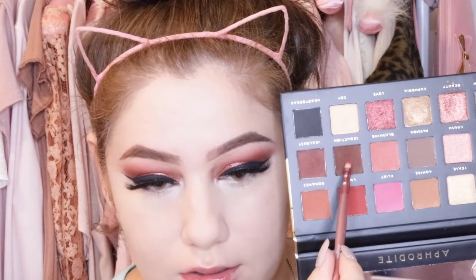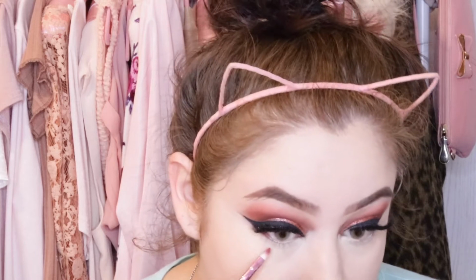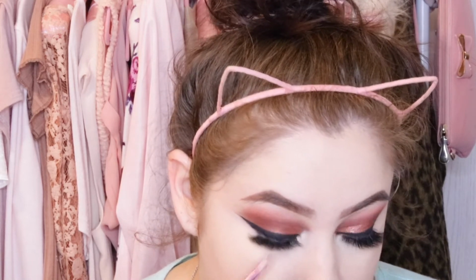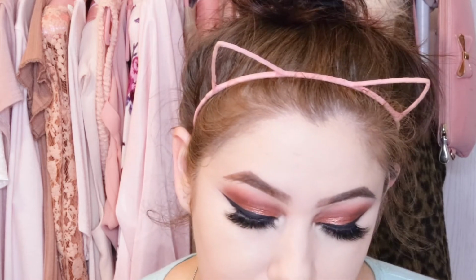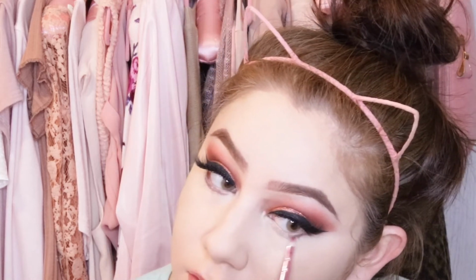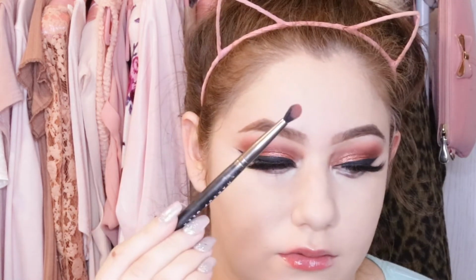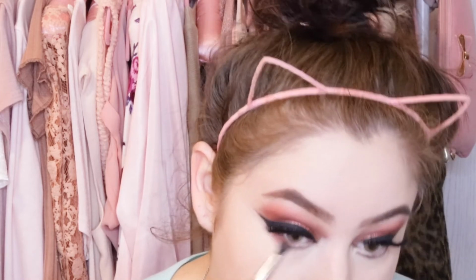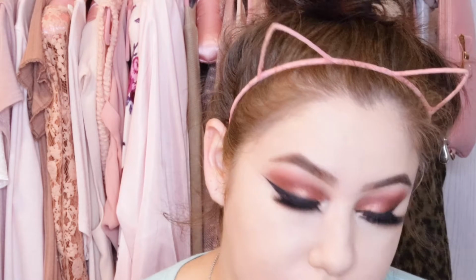Right here, and a little bit of this shade, and kind of mixing those and putting this underneath the eye. Blend that with a little fluffy brush, and I'm going to blend out those edges of the lower lash line.